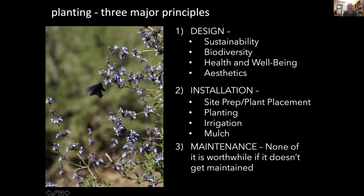So the nuts and bolts of how do you plant a native plant? What are the things you need to think about? Starting with site prep, the actual planting, a little bit about irrigation, mulch. And then it's really like, I just don't think that there can be any presentation, anything about planting without talking about maintenance. It's something that I talk to my students about all of the time. It's something that I just think is really the crux of any design, is thinking about what's going to happen in the long term and how are you going to plan for that.